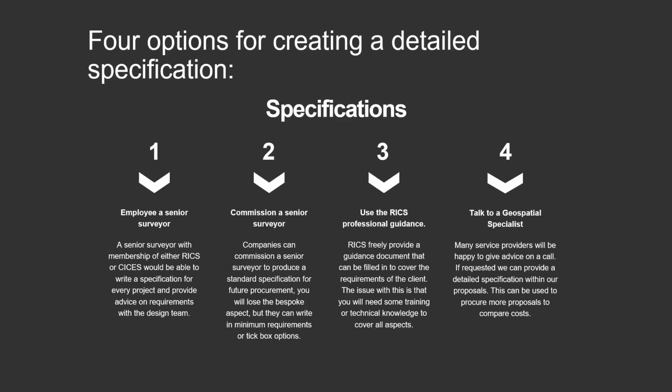You could use the RICS professional guidance document. The RICS guide is available online, and it's just a simple tick box exercise to go through and state what you want, but you do have to have a level of knowledge to understand what you need, because there are requests that need to be covered, such as control accuracies. Or you can talk to a geospatial specialist. Many service providers will be happy to give advice on a call. And if requested, we are quite happy to provide detailed specifications within our proposals, and these can be used to get additional proposals so you can compare costs.